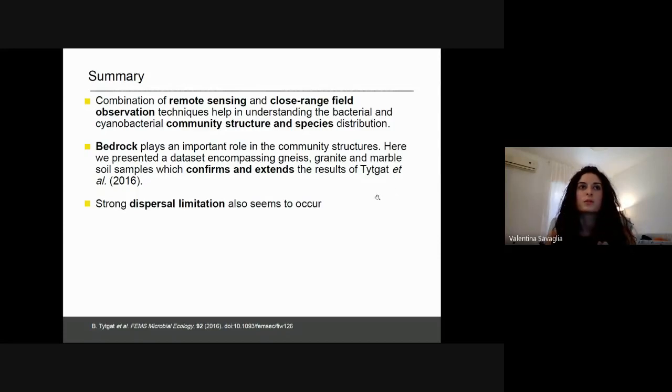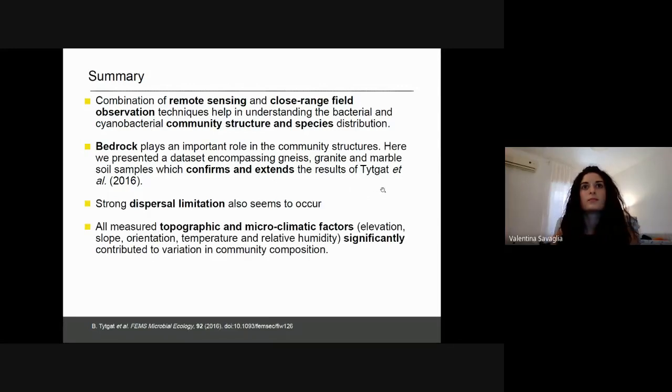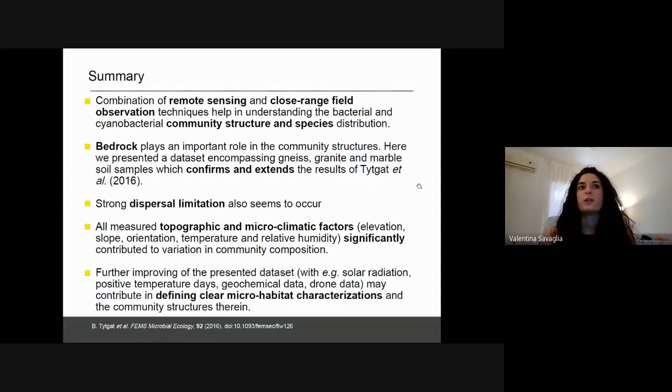And we also saw that there is a strong dispersal limitation that occurs in this area. And also that all the measured topographic and microclimatic factors, such as elevation, slope, orientation, temperature, and relative humidity, significantly contributed to the variation in the community composition. So we are further improving the presented datasets by including the 18S data, the solar radiation, the positive temperature days, the geochemical data, and the drone data that were collected this year, that will probably contribute in defining clear microhabitat characterizations and the community structures therein.